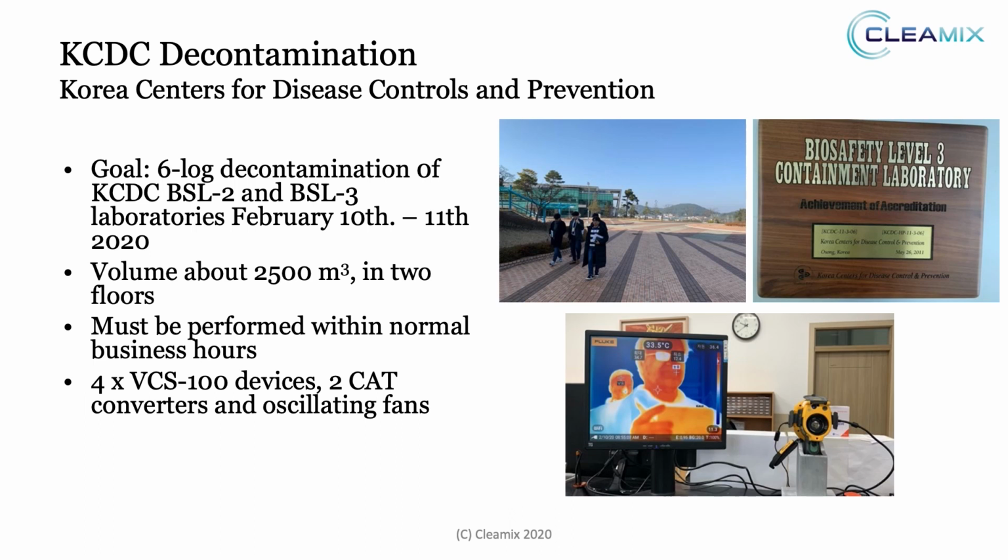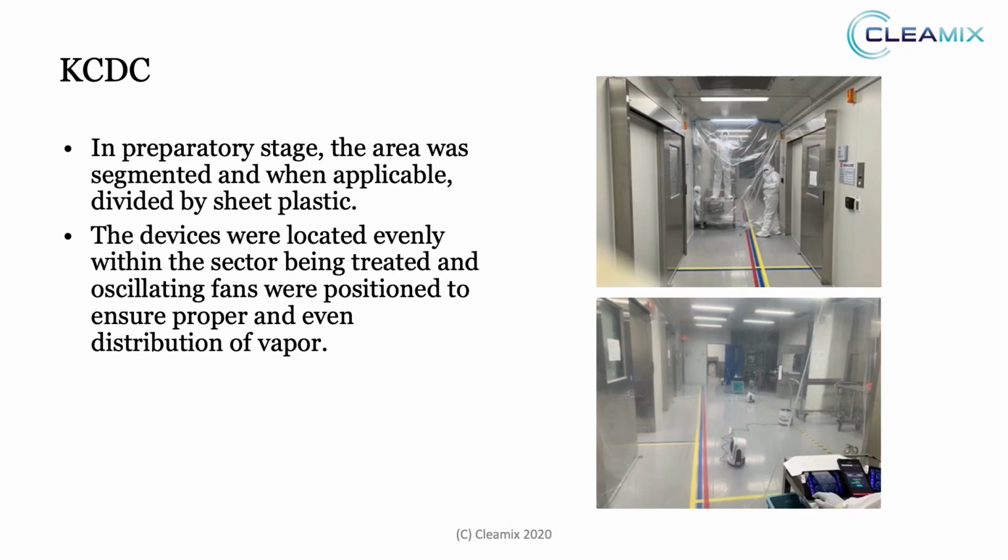So in that case we segmented the area first. On day 1 we treated the BSL2 lab, and that one we segmented into 3 different volumes to ensure that we have sufficient vapor output capacity. We located the machines there evenly. There were large corridor areas as well as individual rooms, and after the first day, it was concluded that it was not necessary to have 3 different segments.